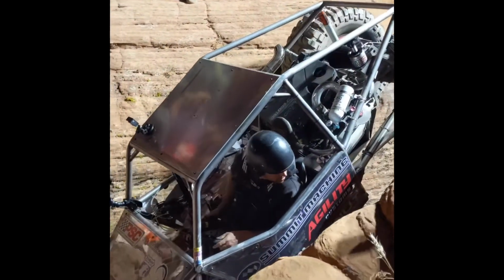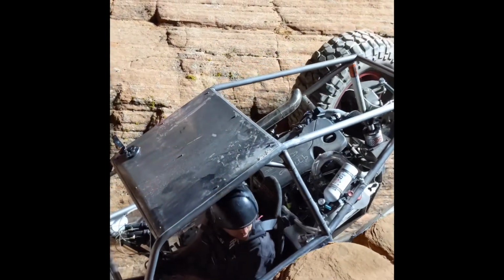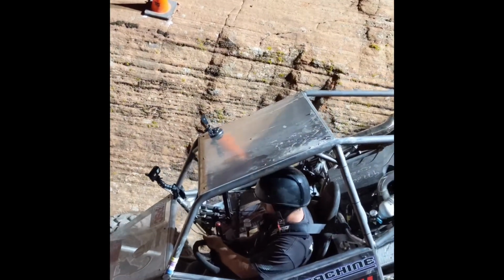That is so bad. Keeping that car square. Look how flat it is coming down that wall. Calm and cool. The Ryan Maxfield way.